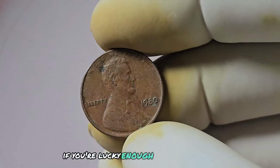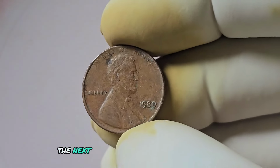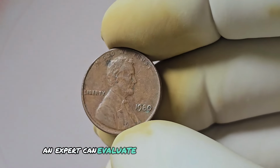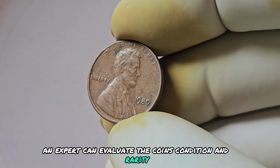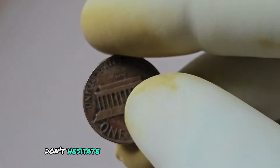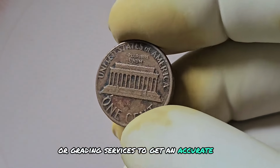If you're lucky enough to have a 1980 no mint mark penny in your possession, the next step is to get it appraised by a professional. An expert can evaluate the coin's condition and rarity, giving you a better idea of its true value. Don't hesitate to reach out to reputable coin dealers or grading services to get an accurate appraisal.